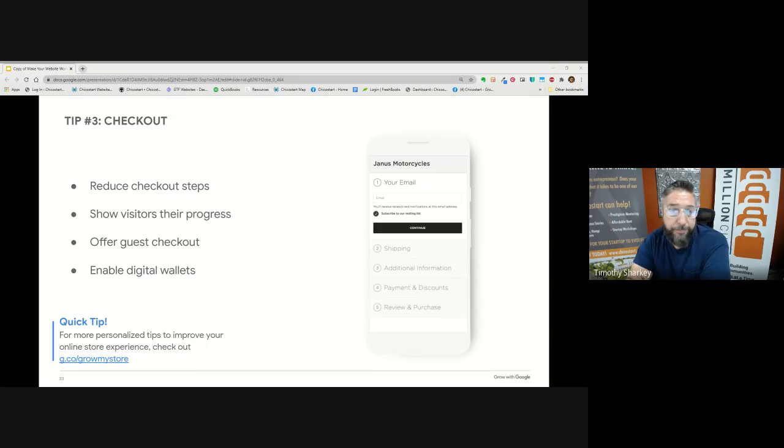And the checkout. Also make it easy for visitors to check out and pay on mobile devices. So how many of you have visited a website and tried to check out only to have a difficulty entering your credit card numbers? Having a difficult checkout process can have a major impact on your conversion rate. And here are some things you can do to make it easier for your visitors to check out. Reduce the number of steps in your checkout process. That's huge. Show visitors progress as they move through the checkout process. This lets them know that they're just about done.